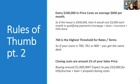Another thing to keep in mind is that closing costs are around 1% of your sales price. So if you're buying a $1 million house, expect $10,000 in closing costs. These are title and escrow fees. Loan fees, our fees are $1,525. That is our processing, our underwriting, our doc prep, and our credit. An appraisal may vary depending on the type of property and how complex the report you need. But when you add all those things together, including prorations of taxes, interest, and insurance, you can level it out to 1%. So if you're saying, I've got 5% down, don't forget, you're going to need that 1% for closing costs.